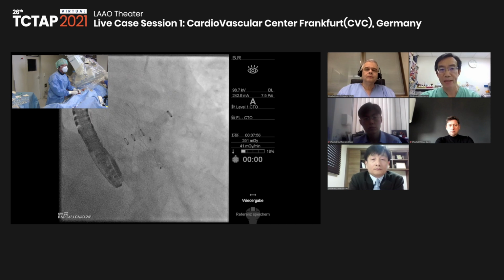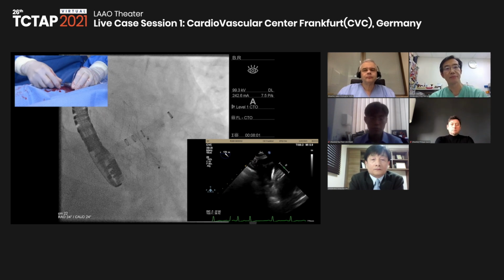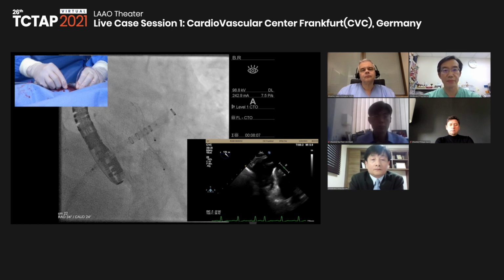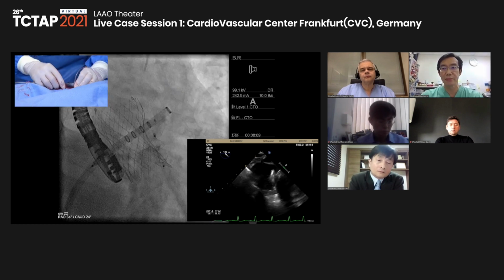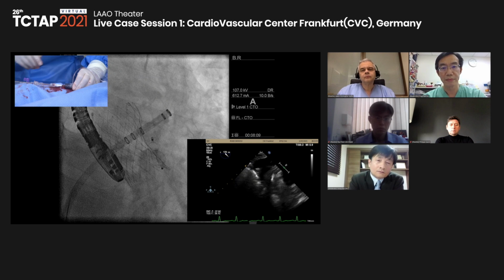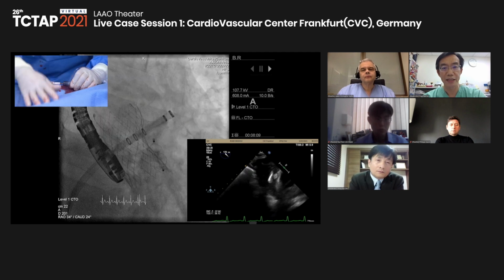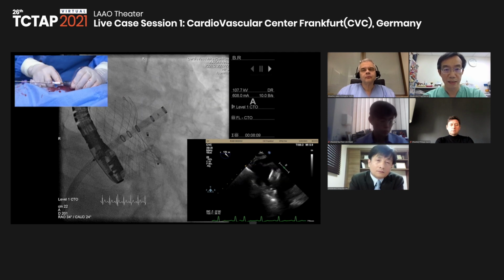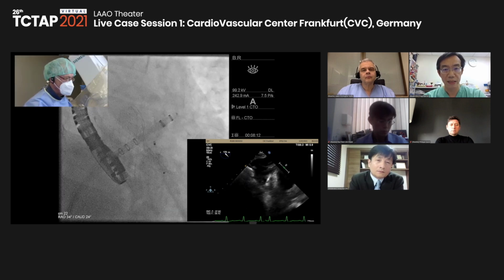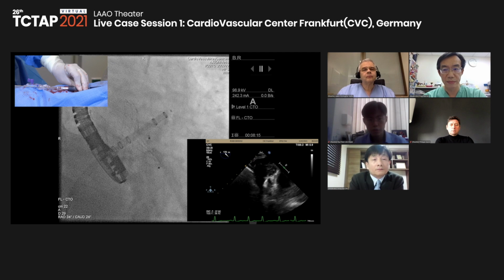I'm rotating a little bit counterclockwise to keep it in the superior lobe. So now you see the distal marker, which was not present in the old version. It's now at the distal end of the sheath. And now I pull back the sheath and connect it with the delivery catheter. Now they are connected. Let's do a little puff here.